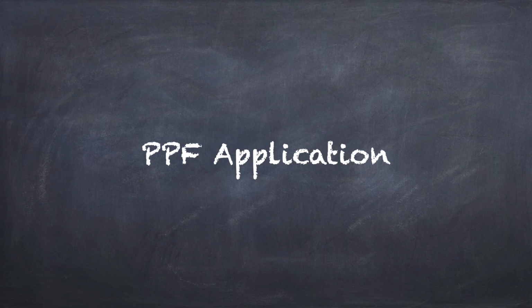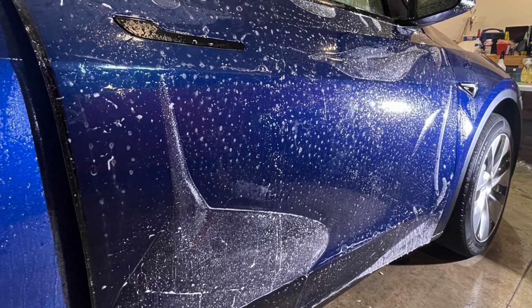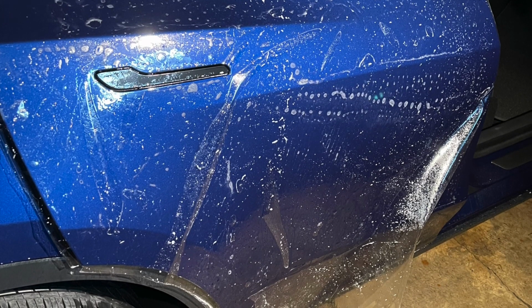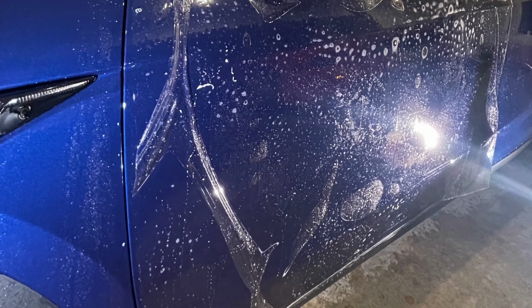After the car was thoroughly cleaned and clayed, it was time to apply the paint protection film. The entire process from cleaning to PPF application took 3 days, and Ben used custom cut pieces of XPEL Ultimate Plus PPF to wrap every painted surface, the headlights, the fog lights, and the taillights.